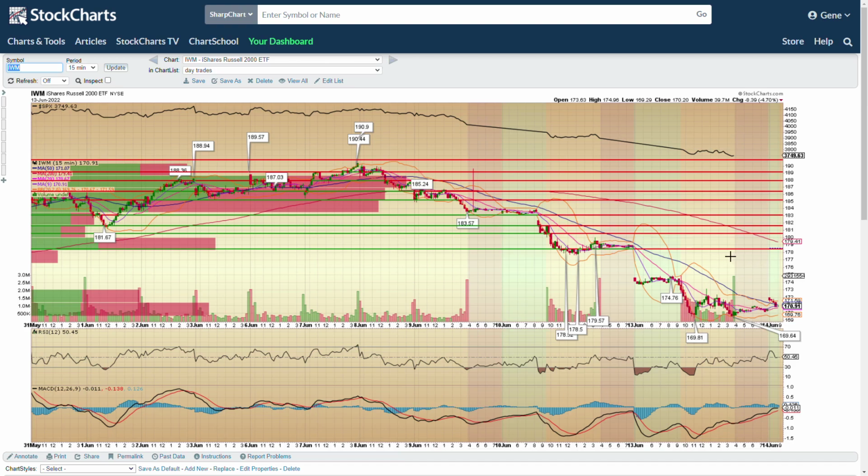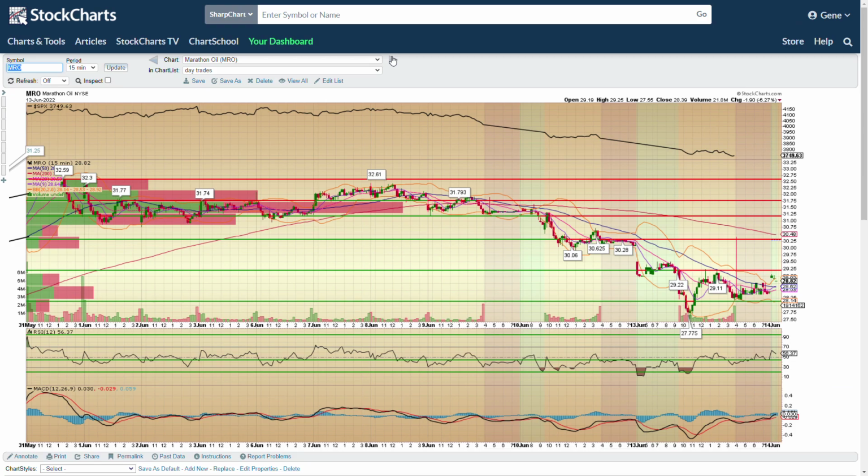IWM in a downtrend here. Big gap down yesterday, came down. You can see the price waves, high, low, lower. This is another high, a lower low. You can see the waves going into a downtrend. You can see it gapped up this morning and pulling right back, already filling those gaps. So the market went from bullish to I'm not so sure.